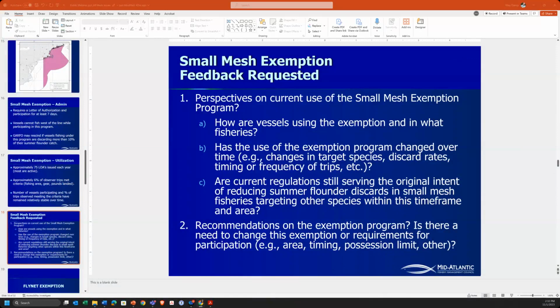So this program is very, very important to vessels in the southern New England region. A lot of boats, for example, out of Point Judith, have this exemption, and they do use it. I think it's a good program. It reduces discards. And I think that the one change that I would recommend would be to move the line west, because at this time of year, it is in the wintertime. Most vessels are fishing along the edge of the continental shelf at that time. That's where all the fish are migrating at that time of year.